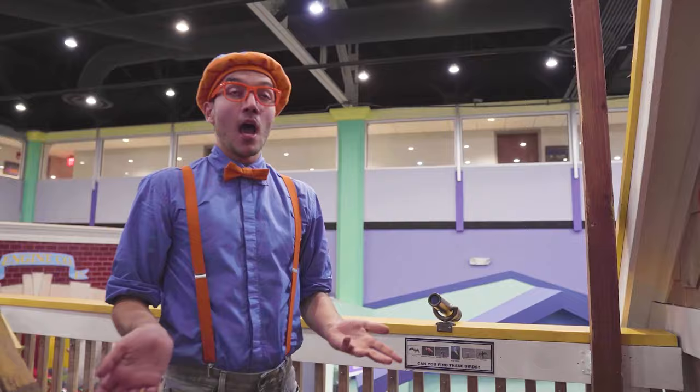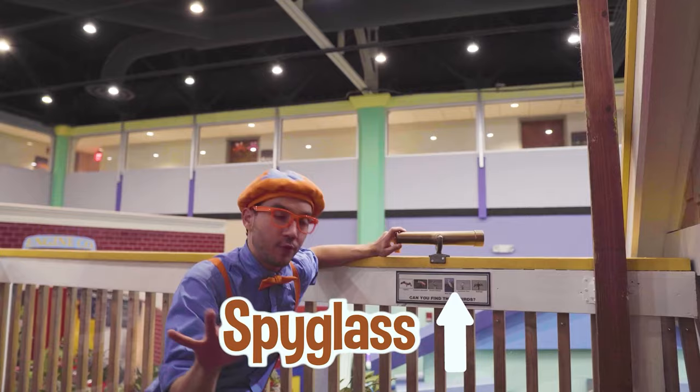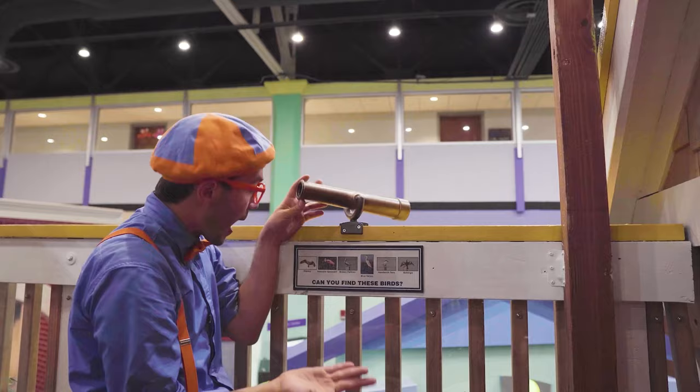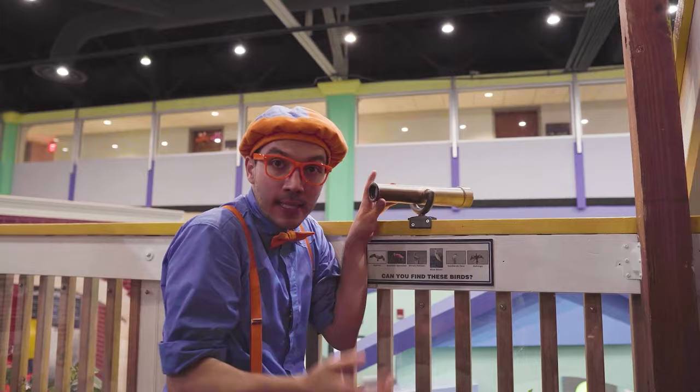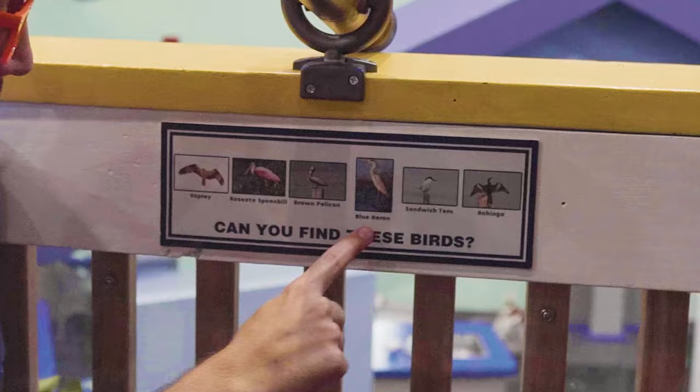Whoa, check this out. You know what this is right here? Yeah, this is called a spyglass. And this will help us see really far away. Whoa, I can see so far from here. And hey, look at this. Can you find these birds? Yeah, there's all different birds over on the wall and hiding in all different places. And we can use the spyglass to see if we can find them. Okay, we want to find an osprey, a roseate spoonbill, a brown pelican, blue herons, sandwich terns, and anhingas.